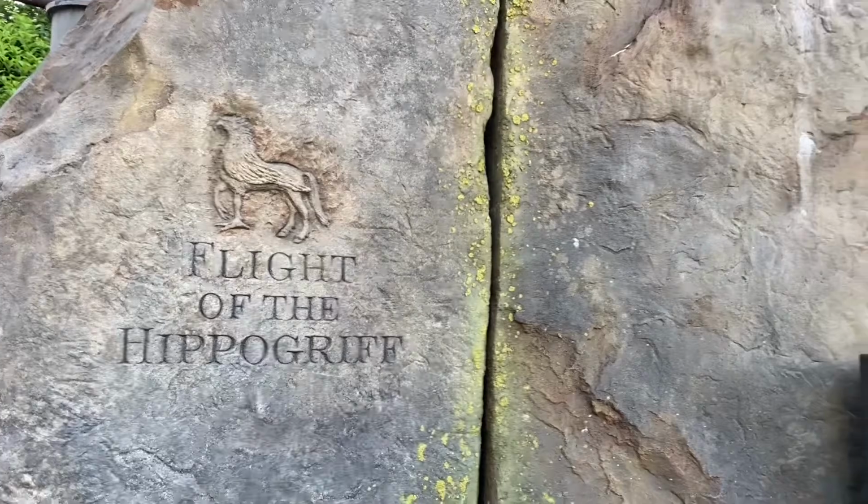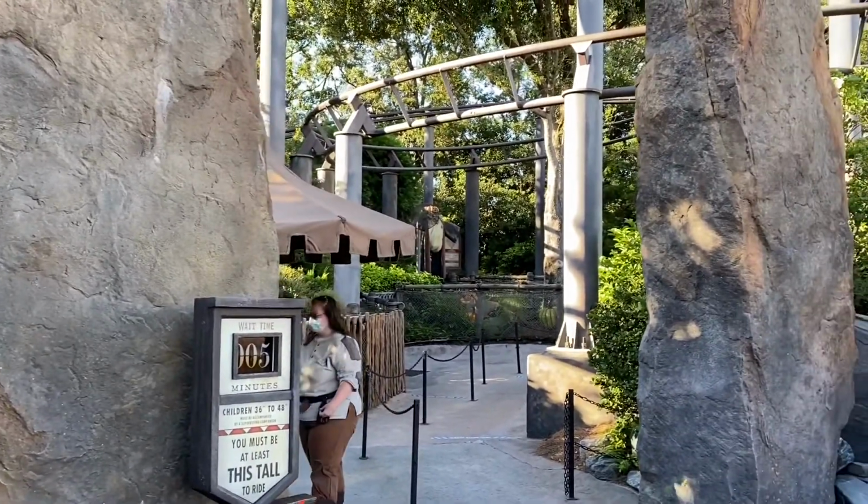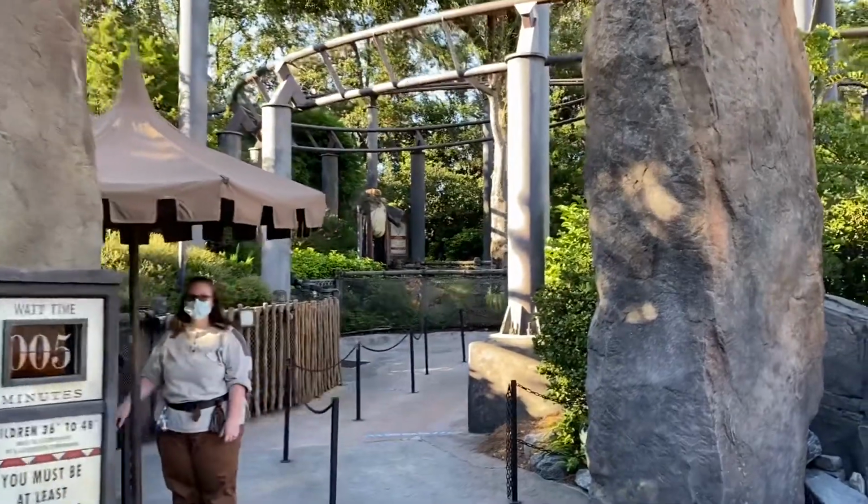So since I'm already here and it has a 5-minute wait and it's part of the land, time for Flight of the Hippogriff.